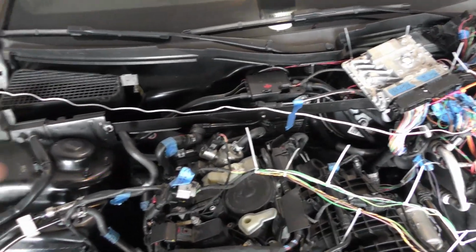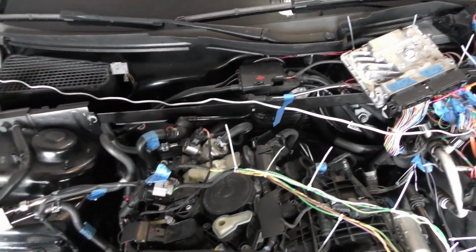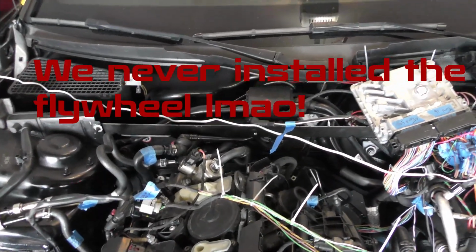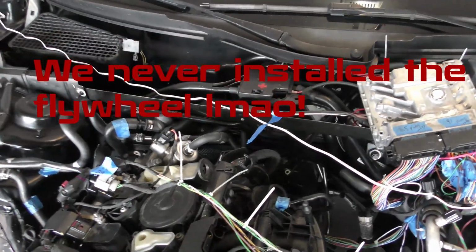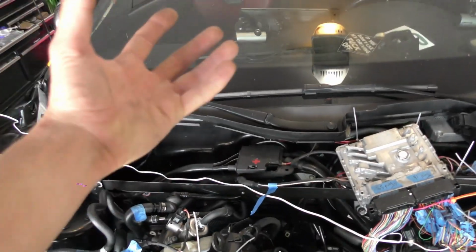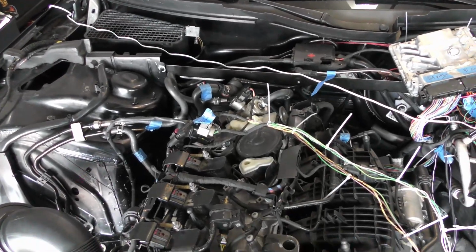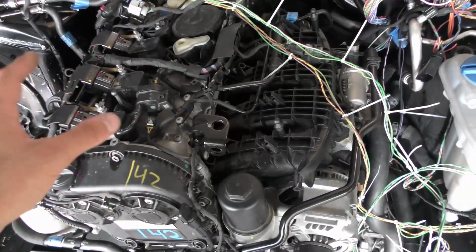So unfortunately we wouldn't even be able to get the transmission engaged because the flywheel was not bolted on because we forgot. It doesn't matter because we still have to take out the transmission to install that anyways, since there's literally no space to pull out the A4 one and install that one. We do have to take it out again, but that's not a big issue. The biggest concern now is getting this engine to crank.